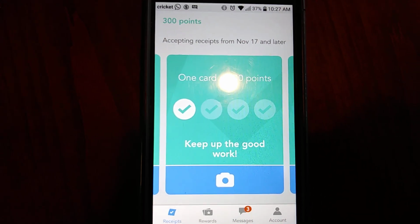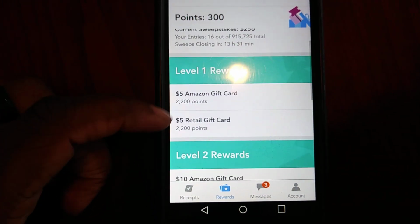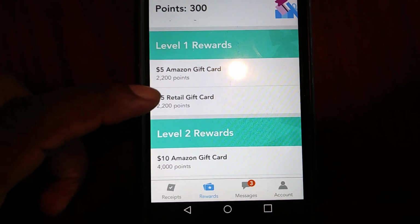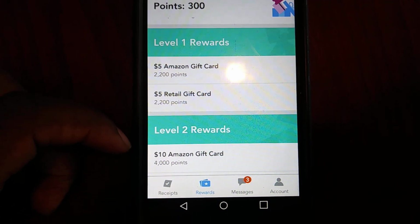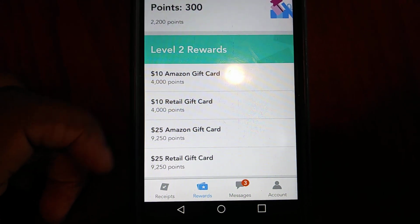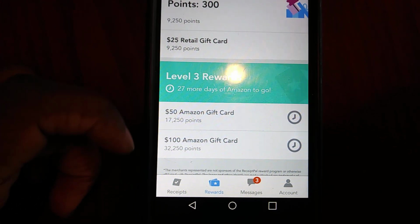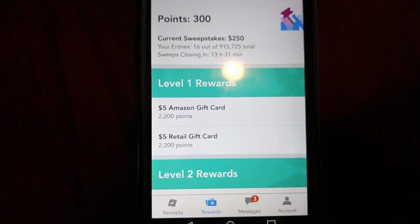Now let me show you things you can cash out with. If I go to Rewards, it starts out at $5. You can get that for 2,200 points. You can get an Amazon gift card or a retail gift card. The retail gift card is different stores you can choose from. Also in that section is a virtual Visa gift card that you can get, which is basically like cash. Level 2 rewards, you can cash out at $10, $25, same thing. And then level 3 is $50 and $100. All of this is just basically taking pictures of receipts. I've cashed out many times on this site.